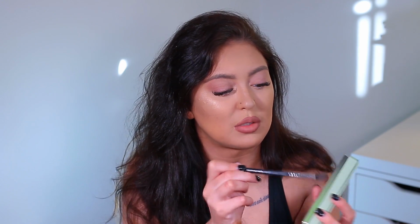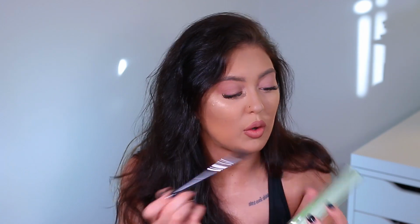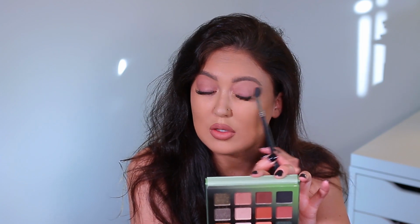Oops, I accidentally just dipped into the darker one. I accidentally dipped into Charmed, so if it gets a little darker, that's why. But it's okay, because that's what I was going for next. I'm sure you guys see my pattern by now. The way I do my eyeshadow, I always go lighter to darker to get some dimension. So far, I'm really liking the pigment.